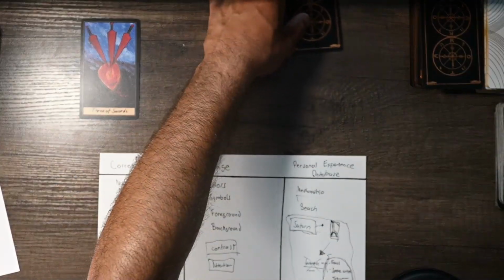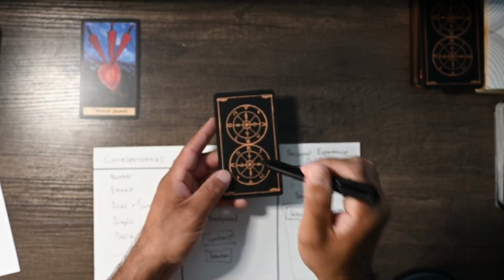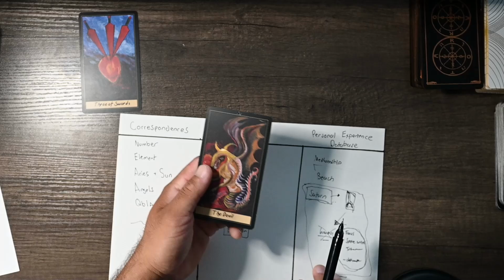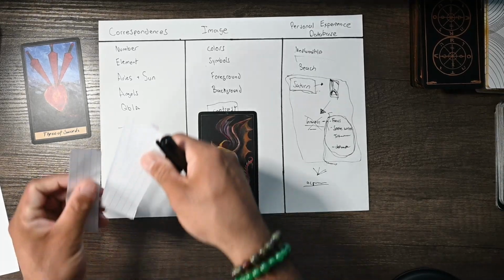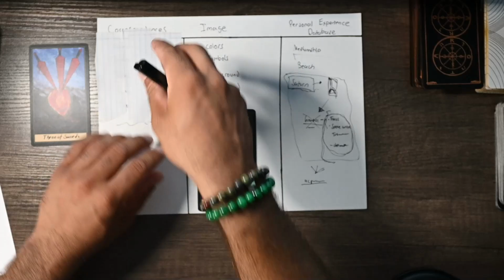Let's choose that card for you. What does this person think of you? This is you through the lens of their experience. And we have the Devil card. Ooh, very scary, right? Usually it's very scary. Let's say these are covered up for now. We might loop back to it, we might not.